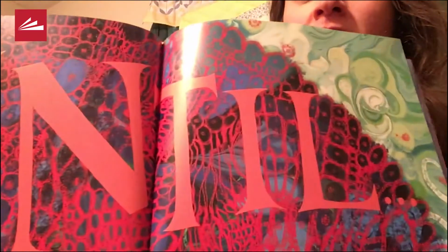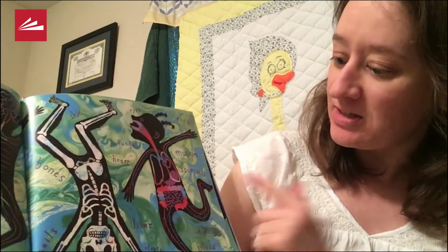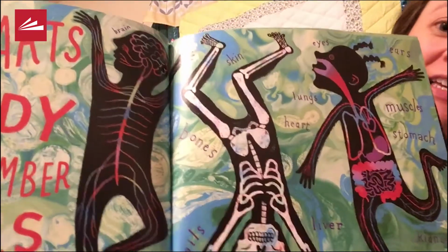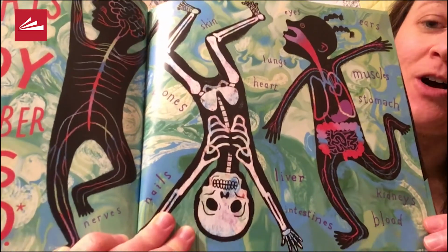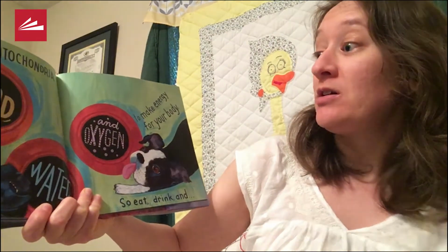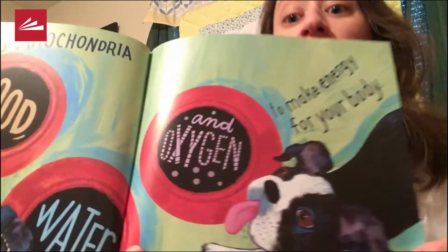Until all the parts of a body have the number of cells they need. The brain, the nerves, the nails, the bones, the skin, the lungs, the heart, the eyes, the ears, the muscles, the stomach, the intestine, the kidneys, the blood. So many cells needed for all of that cool stuff. Your cells' mitochondria need food and water and oxygen to make energy for your body.